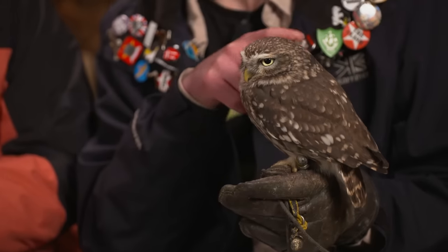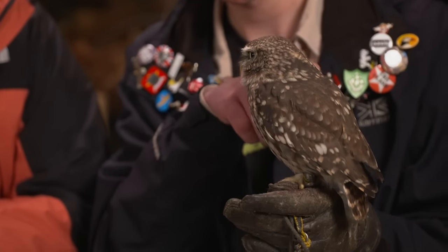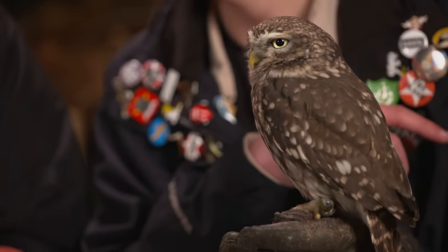So this is Fagin. He's a little owl. He's 3 years old, roughly 20 centimetres tall, with a wingspan of 55 centimetres. So to Ethel a couple of days ago, he's a light snack, basically. He's beautiful, isn't he? Look at the colour of his eyes. It's a species called little owl.